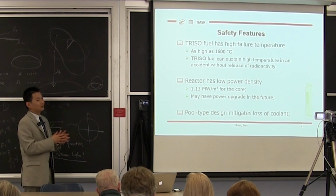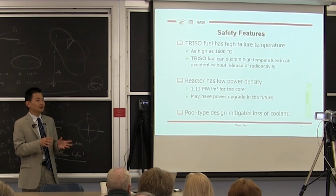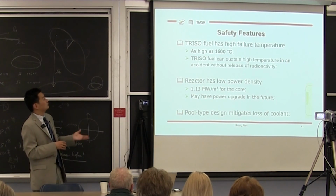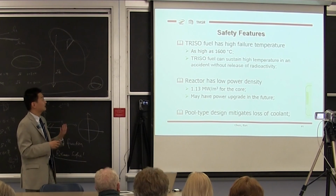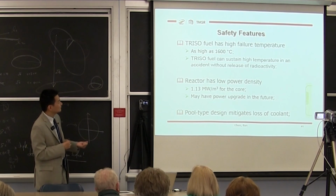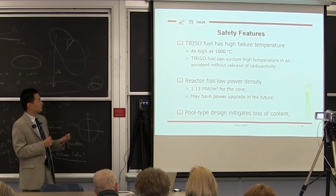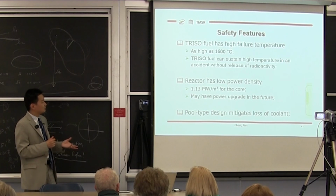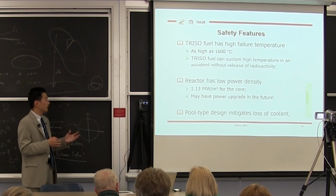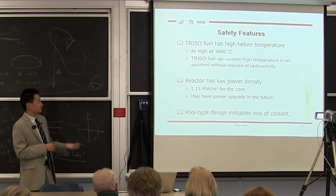Okay, there are some safety features for our 2 megawatt reactor. Most of the features apply to a large size reactor, but some of the features may not apply to a larger one. So we have a TRISO fuel here, which can sustain high temperature. We have a low power density here, so when an accident happens, the temperature may not rise very quickly. We have the option to raise the power in the future, but for the moment, we think we keep the power low. We have a pool type design which mitigates the loss of coolant.